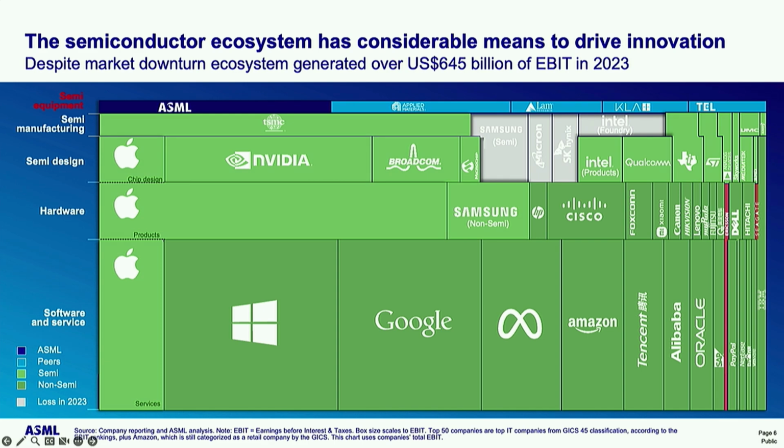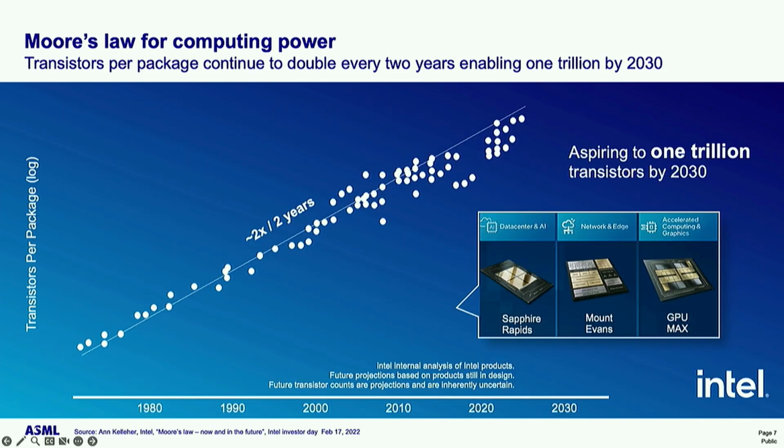So 2023 was a tough year for semiconductors. 2024 is still a little tough. Probably 2025 we will start to really see an upturn. Certainly AI is helping, but it's only helping for certain parts of the market. Now all of that demand is of course supported by Moore's law, and we create more and more transistors. Here you can see that we're on track, that probably by 2030 we will be able to have a staggering amount of 1 trillion transistors on a single chip.